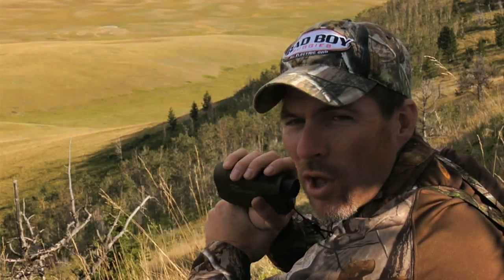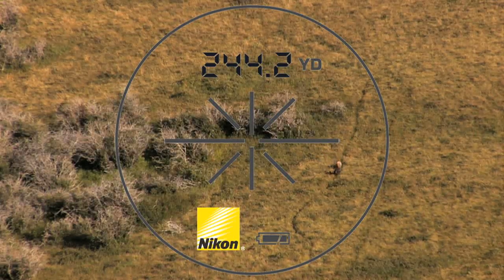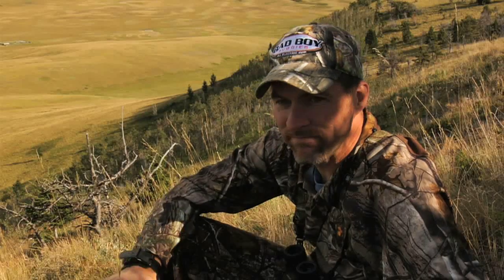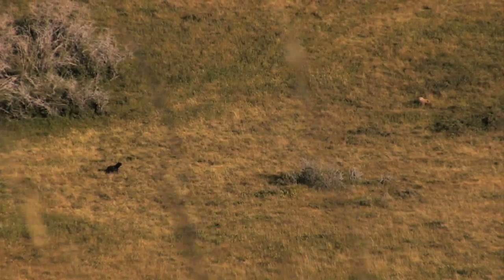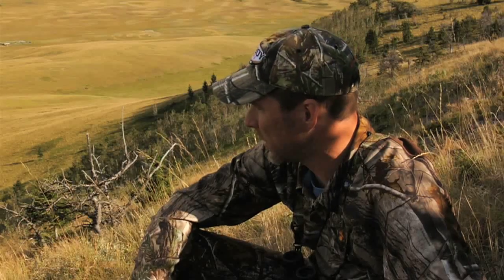2 bears. Blonde one and a chocolate brown, 244 yards. We've absolutely been picking this country apart today with our glasses. We've seen 40 bucks, 2 black bears, and you gotta pick your battles too. You don't wanna go chasing after every deer that you see. It's too big a country for that.